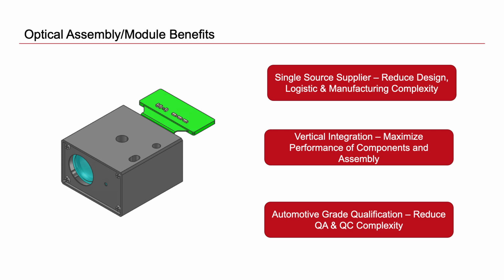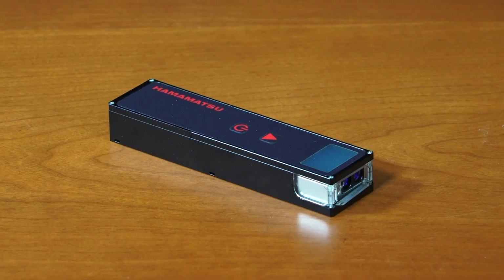Such integration capability also allows Hamamatsu to take on the automotive reliability requirements for the whole assembly or module, not just the detector or light source separately. This would reduce the burden at the high-volume commercialization stage, when LiDAR manufacturers can be supplied with one part that's pre-qualified using strict automotive test standards instead of having to qualify every component by itself.